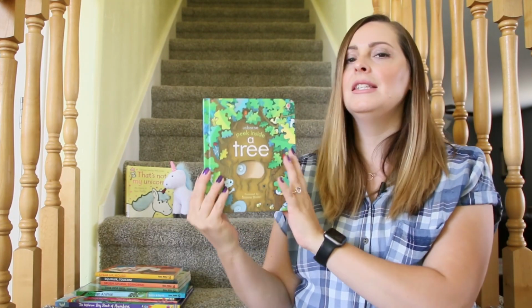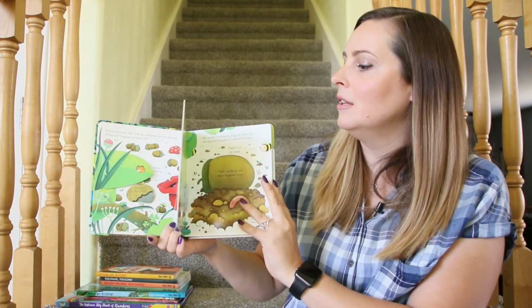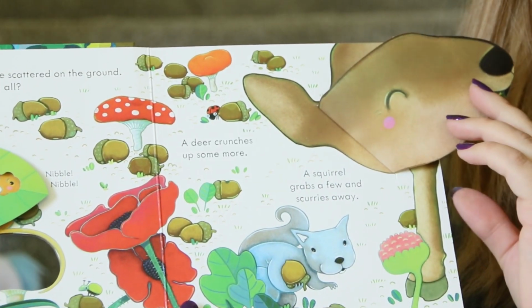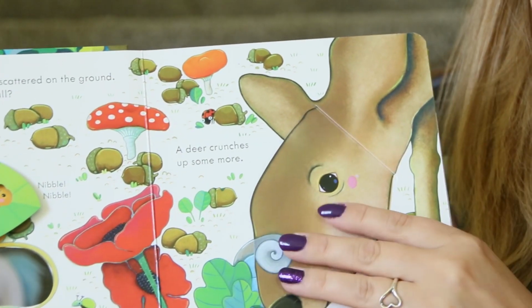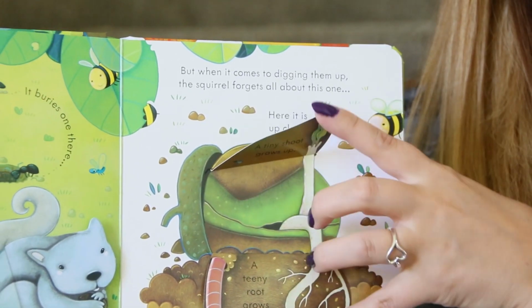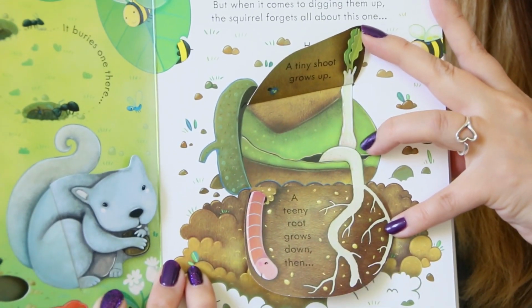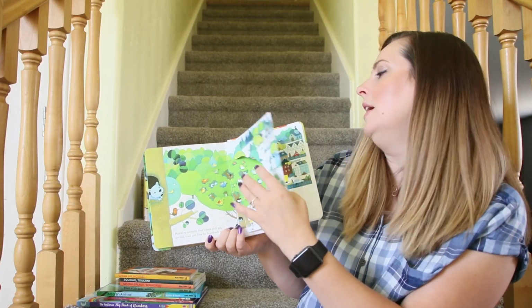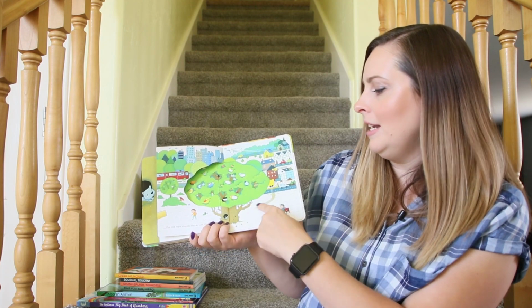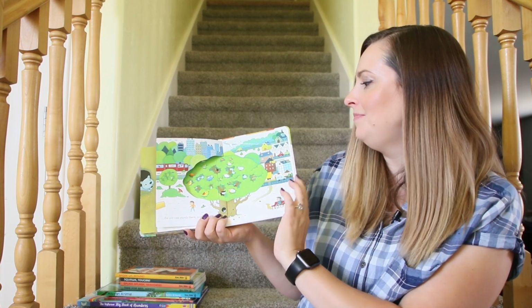Then we have Peek Inside a Tree. This one is amazing because it goes through the whole life cycle of a tree, starting with an acorn getting buried into the ground. And what happens next? The acorn plants roots, and then a tiny shoot grows up. And finally, you get to where it's spring again and an acorn falls. And the whole cycle starts all over again.